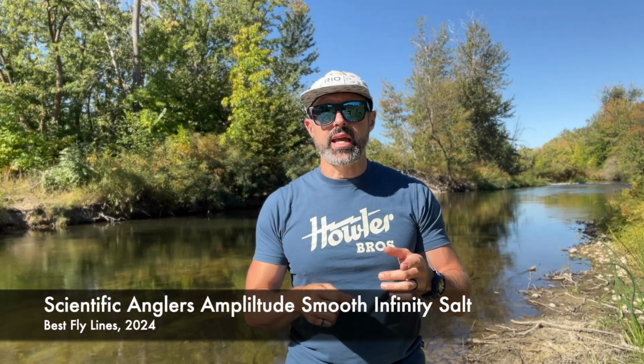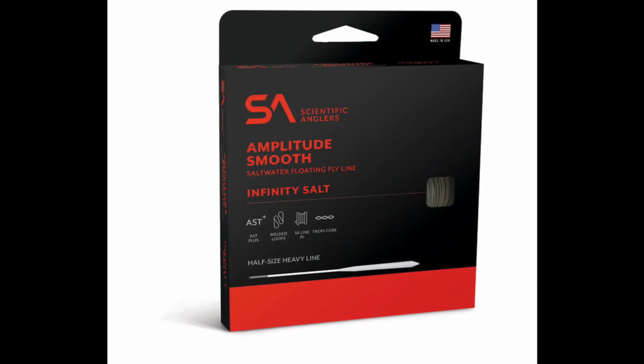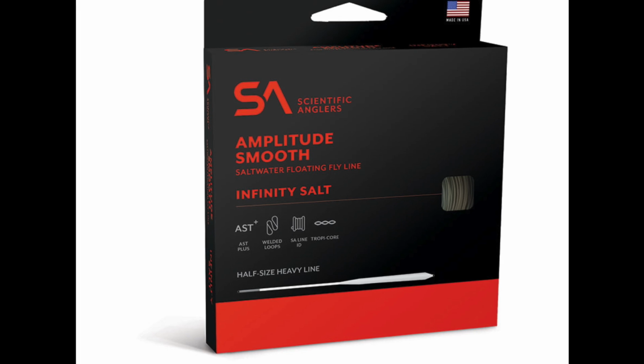Now moving on to the best saltwater specific float line. Top honor this year is going to go to Scientific Anglers. Again, we're going to go with the Amplitude Smooth Infinity Salt. This is a fantastic line from the folks at Scientific Anglers. The Amplitude series is wonderful. It casts like a dream. It punches through the wind, and that's very important in the saltwater game, as you probably know.